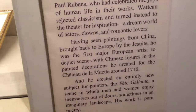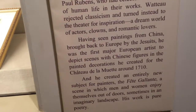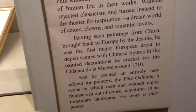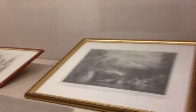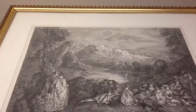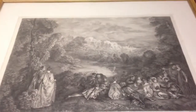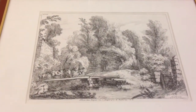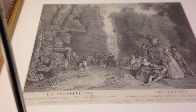Created an entirely new subject for painters, the Fête Galante. Scene in which men and women enjoy themselves outdoors, sometimes in imaginary landscapes. His work was pure poetry. Les Îles Enchantées, The Enchanted Island. Landscape with cow and cow herd. La Perspective.